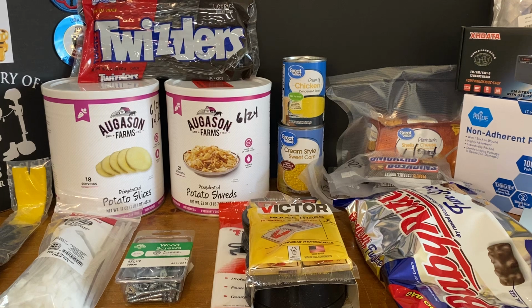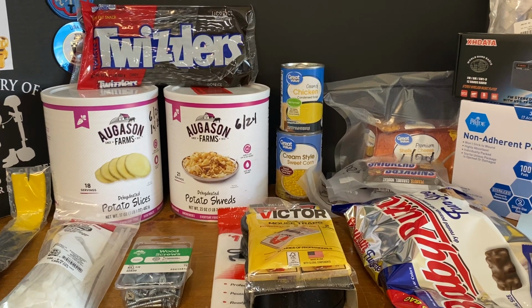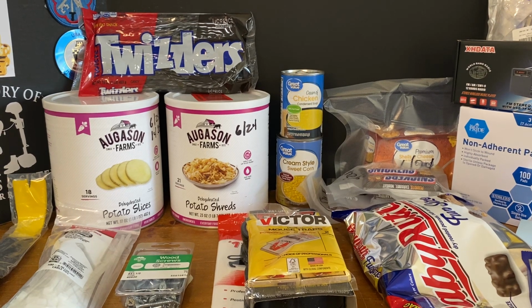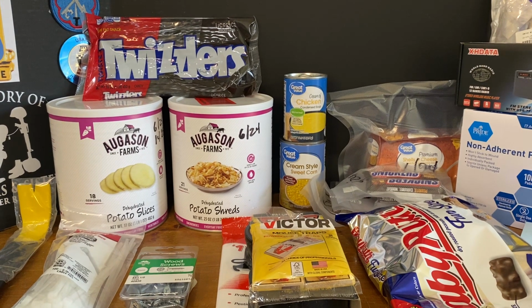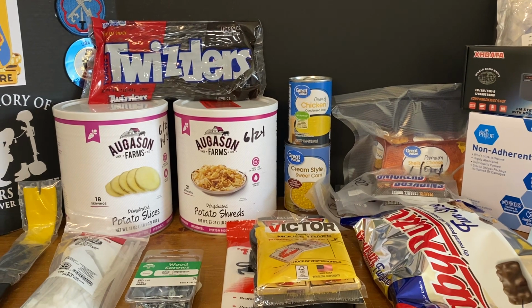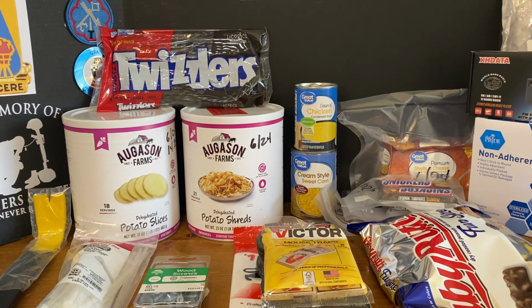We're getting ready right now for today's meeting of Texas Preparedness Group. We're in Region 13, District 13. Texas has a pretty large area, so we kind of divide that up. We have the 7 counties surrounding Austin.